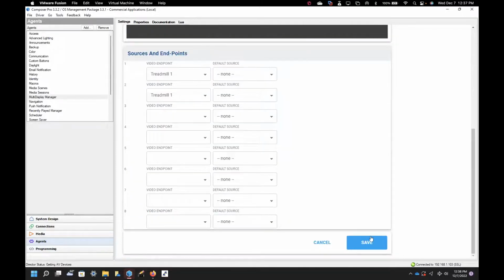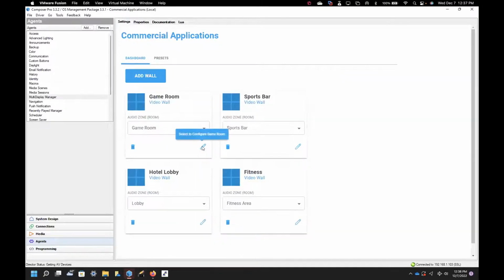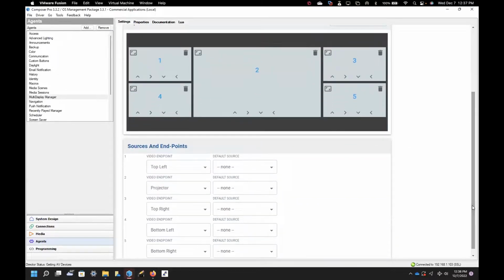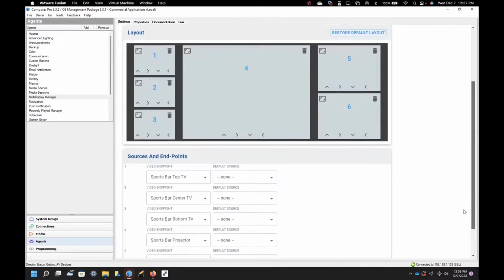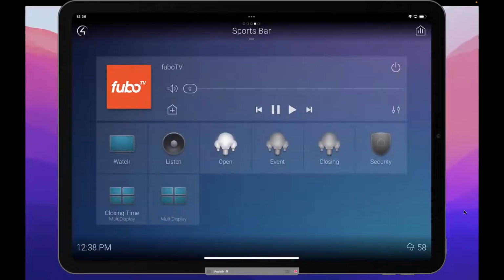Instead of you watching me do a whole new one from scratch, it gets boring. Let me show you my existing ones. So I've got, say, a game room with a big screen or a big projector and a couple of TVs. And so those 1, 2, 3, 4, 5 are my top left TV, my projector, my top right TV. Or if I come back, take a look at the sports bar. I've got 3 over here and 2 over there, big one in the middle. So you're adding those drivers, connecting them, and then here you're selecting which ones are they on the interface, sizing them and spacing them accordingly, so that it's easy for the customer, the end user.